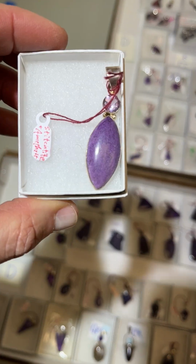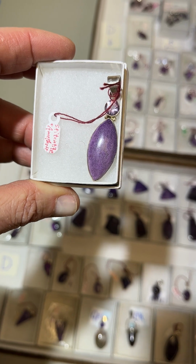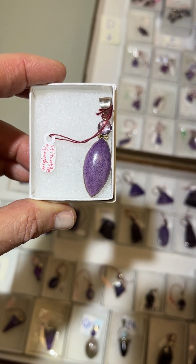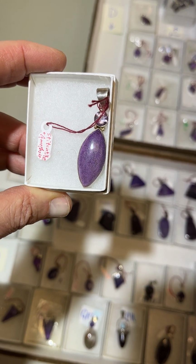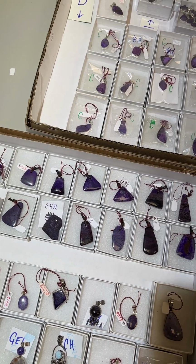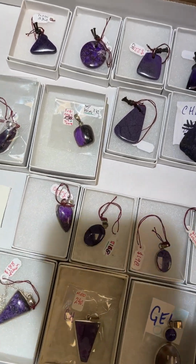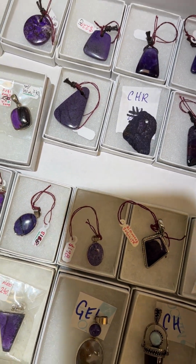Here's something that might confuse you. This is actually Stichtite, which is a similar colored stone to SUGILITE, but is lighter in density and does not command the same prices. I just had to put that in there so you would know that they do exist and that they can be confused for this material.